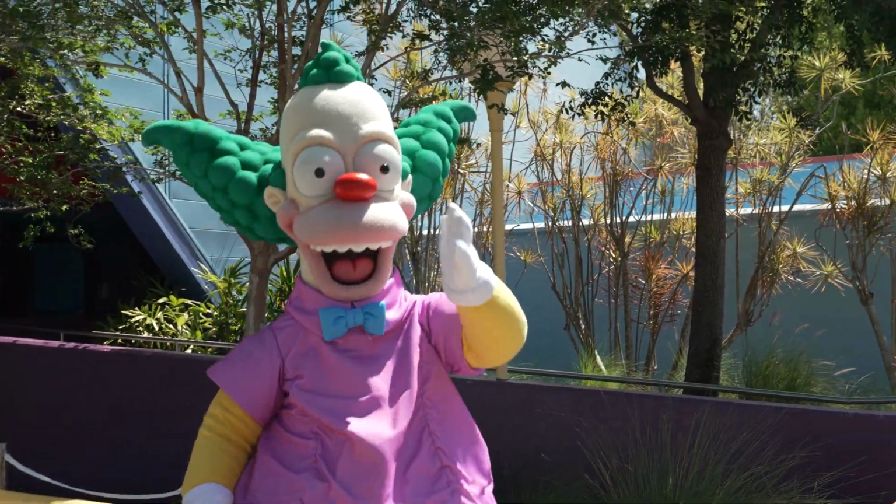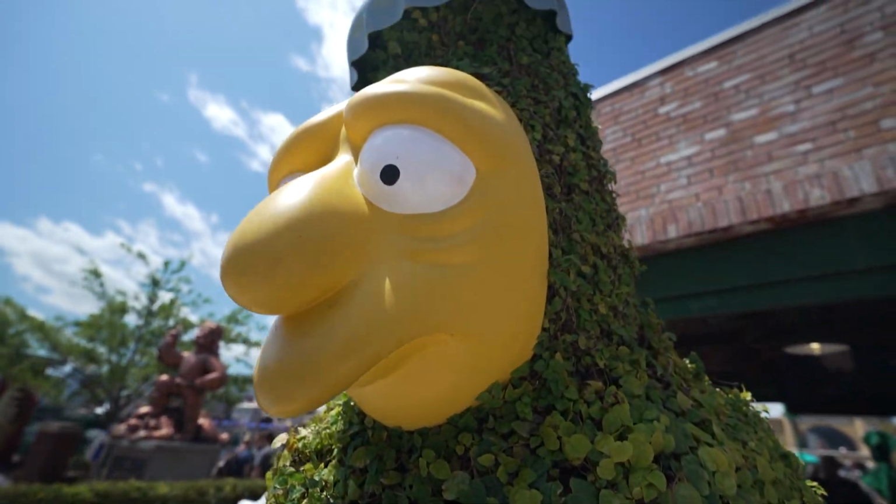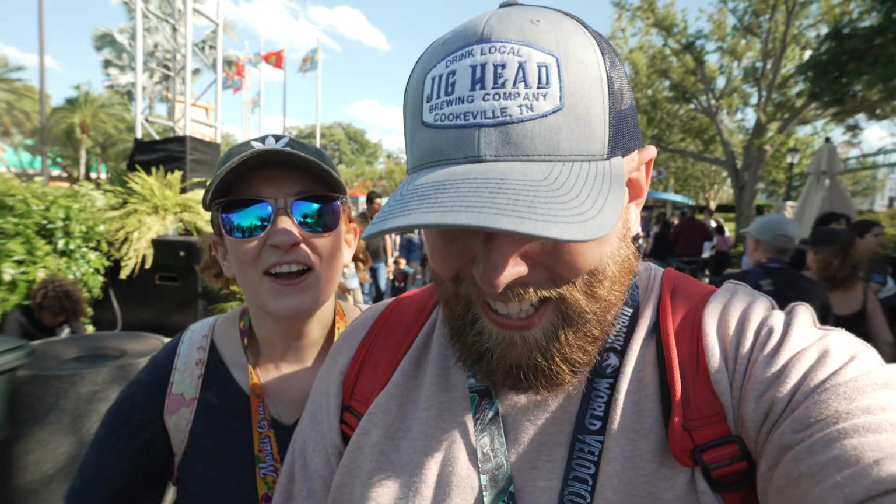As we make our way out of the kids zone and into Springfield, the next attraction we're going to come to is Kang and Kodos' Twirl 'n' Hurl. That's right. Which is the other kiddie attraction in Universal Studios. I honestly can't remember the last time we rode this ride.